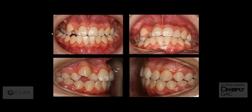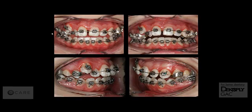So let us start with the mechanics of our case. As you can see in this picture, this is the first time I'm placing the brackets. But what I want you to see is that she is wearing an RPE, to make a skeletal expansion. So we first do the expansion on her, and after that we start placing the brackets in the upper and in the lower arch. But first of all, we need to solve that transverse discrepancy on Jennifer. So we keep going, we take off the RPE, and then we keep going with our wires.